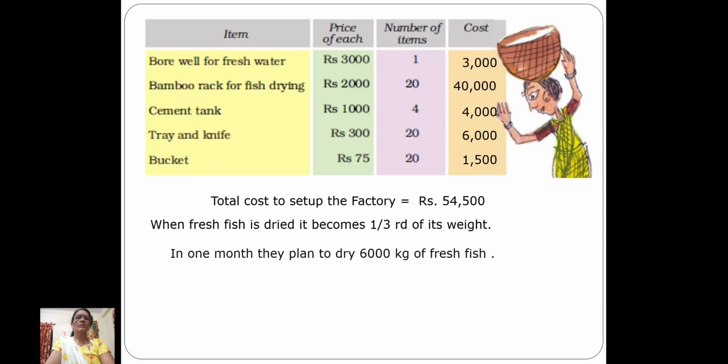Okay, now in 1 month they plan to dry 6,000 kg of fresh fish. Yes, 6,000 kg of fresh fish. Can anybody tell me how much it will be if they dry one third of 6,000 kg? Yes, we will see. Now, one third into 6,000, because the 6,000 kg of fish, when it is dried, becomes one third of its weight. So one third into 6,000. What do you do? You divide 6,000 by 3. You get 2,000 kg of fish.